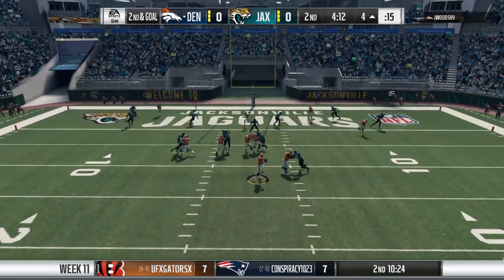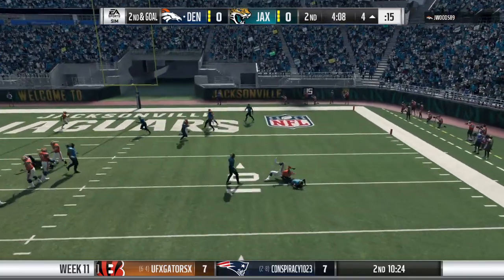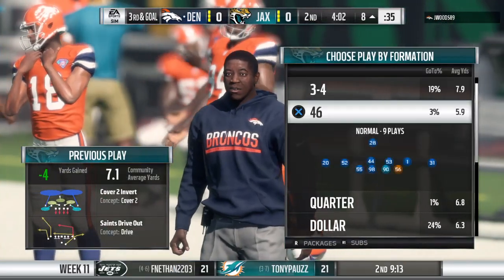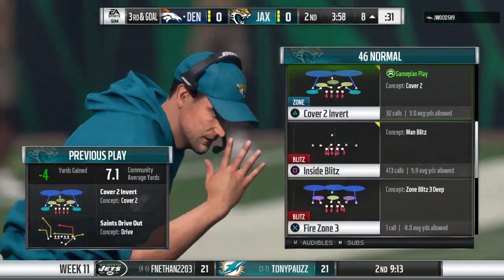To throw on second down, Newton. Eluding the pressure, and he's going to have to eat this one as down he goes. Second and goal, last thing you need to do is get pushed backwards to take a sack, but he couldn't find anywhere to go with the football, had to eat it, and ended up on the ground.